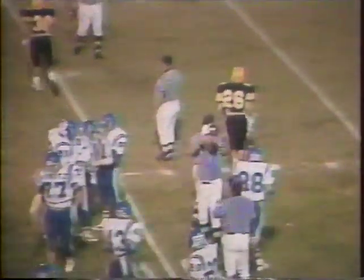Johnson comes down the line on the option. Fakes the pitch, but he's going to fumble the football, and it's going to be Irving who recovers at the 39-yard line. Johnson was looking around for a pitch man. Miles was out there, but he decided to keep it.